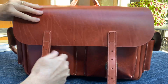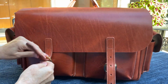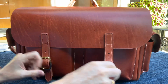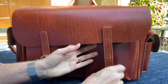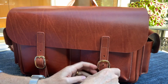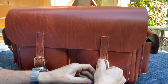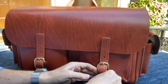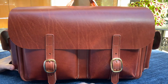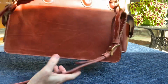So let's go ahead and close it up. I do really think these 18 karat gold fittings are nice. You can, of course, opt for just the bare brass or regular brass fittings. That would be just as nice. If you like that kind of aged look that brass gets, then you're going to want to opt for that anyway. So the bag's not particularly heavy.